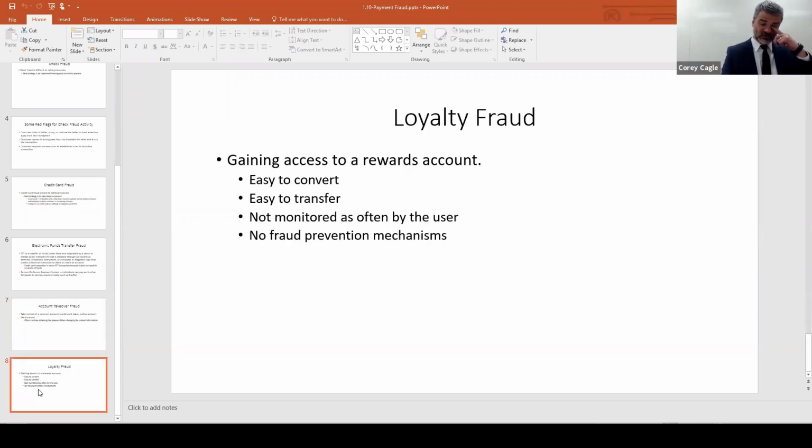They even have a little section I thought was worth mentioning. They call it loyalty fraud, and that is getting into somebody's loyalty points, loyalty program, and converting those things. I think they make mention of that because there's really not so much fraud prevention in there, and you know how often you monitor your credit card points. It's easy to convert to cash just like that, or even transfer it somewhere else. Whatever kind of loyalty points you have. All right, that's all I had with that one.